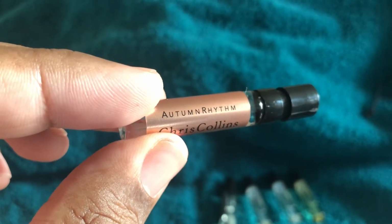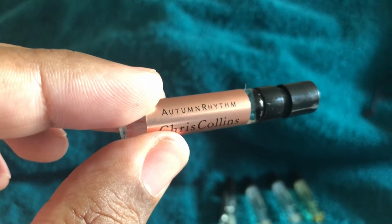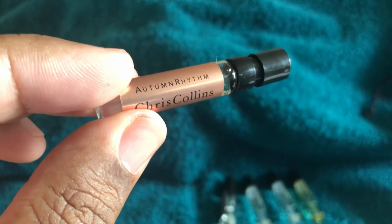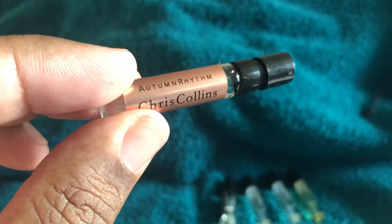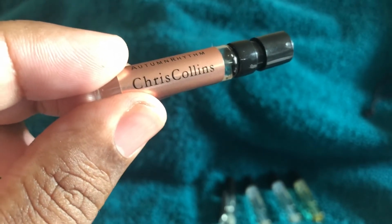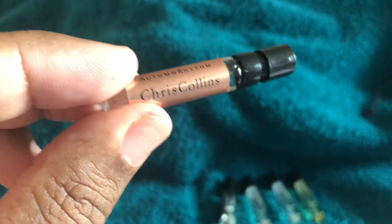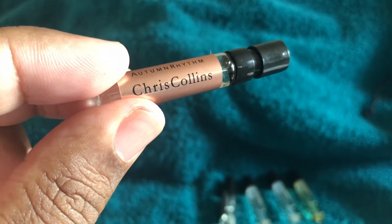So if you're wearing a leather jacket and you want this to complement it and you're going out, this is it for you. It's not strong and overpowering. It's just right. It's very smooth. Everything that Chris Collins has made here, every fragrance is smooth, except for, to me, Dan Savage, which is more aggressive, a little more in your face, and it's spicy, but still a well done fragrance.